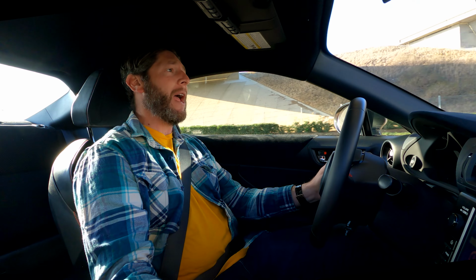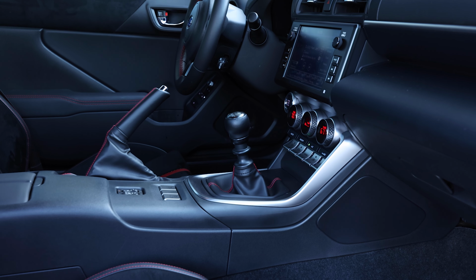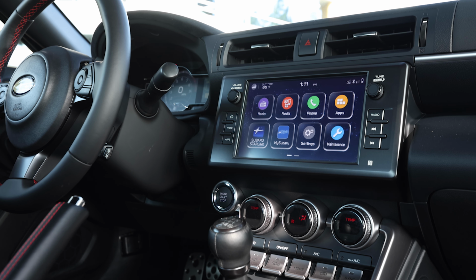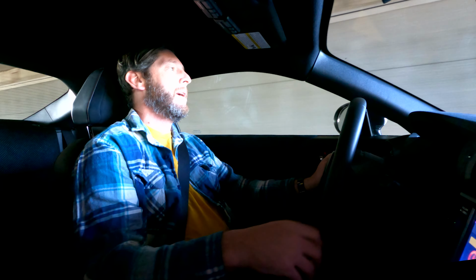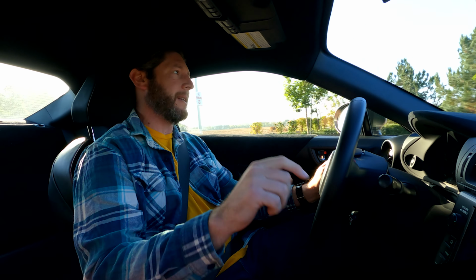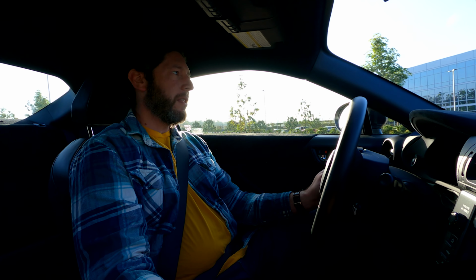And I'm happy to report that we have the manual version of the BRZ. And even better, it feels great to shift. It's tight, the throws are short, it's all really nicely laid out over here. Now, I've heard that in the automatic version, it's tuned for sporty driving, so that's a good thing to know as well on that 6-speed auto. But in this one, this is where the fun is.